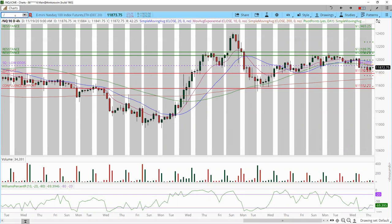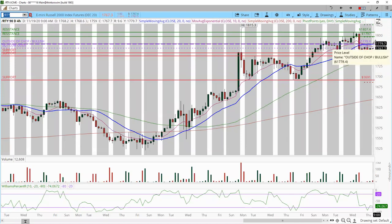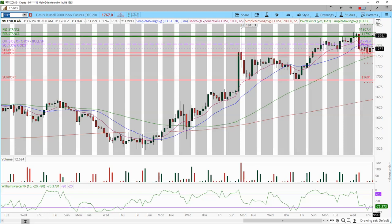Let's take a look. I left the best for last. RTY in the trading session is looking a little bit more bullish. And in fact, it's really, really bullish right here. I like this outside of chop spot. If it trades over 1780, this can be seen as a possible swing to the upside all the way into the 1800. So it has room from 80 to 1800.